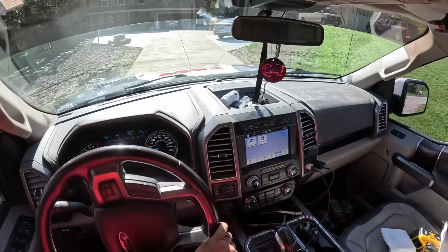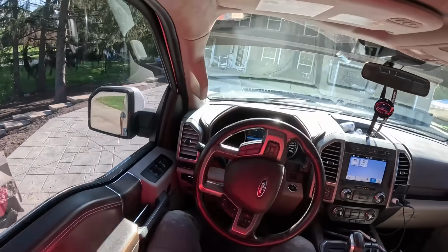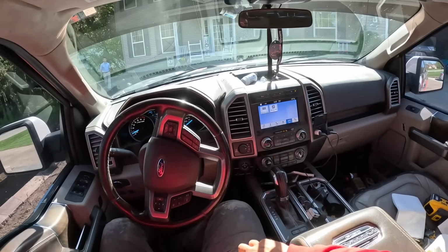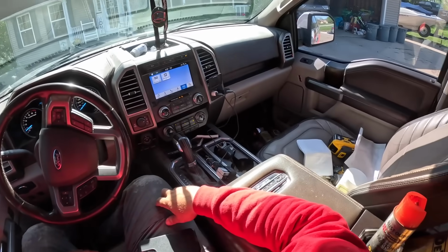All right, just pulling back into the house. Things are looking better, still not good. So I'm gonna have to call a tree guy and have him take care of that tree in the back. I might talk to my neighbor. He might do it for me if I pay him.